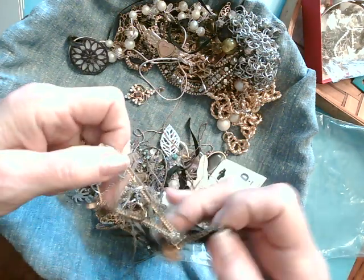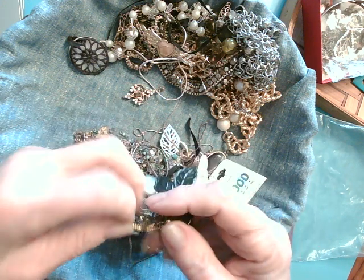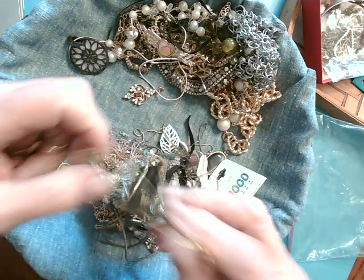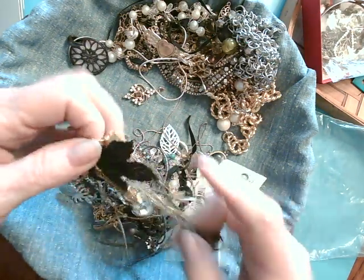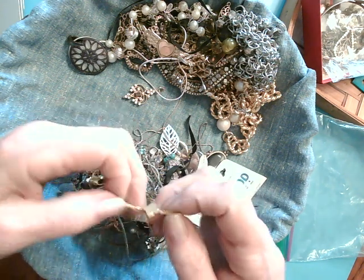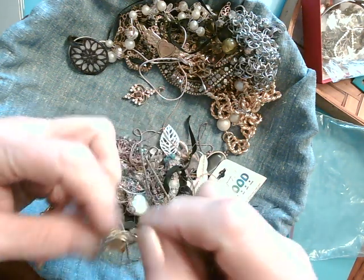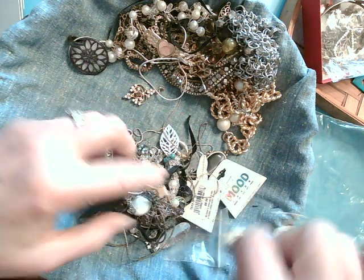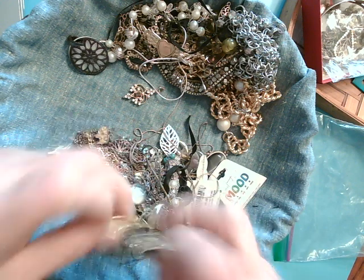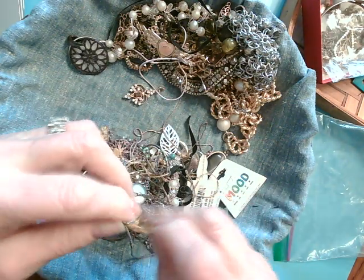All right. Well, this is just strung really through there. Now, how did these things get so tangled up? Wow. See, these little stations are really easy for other chains to get wrapped up on. And when you've got a lot of fine chains, they just all get hooked.